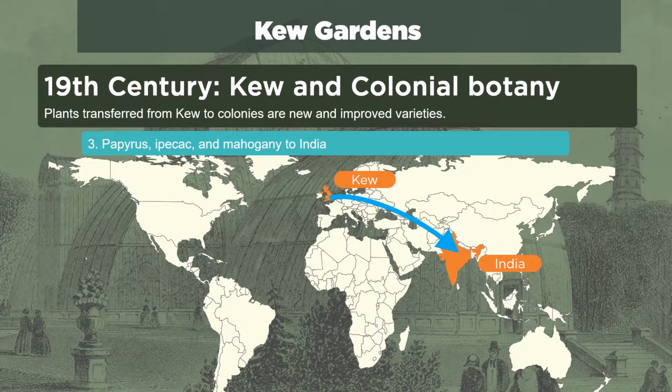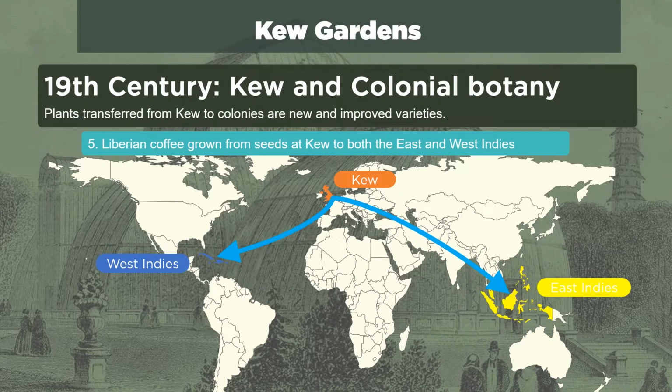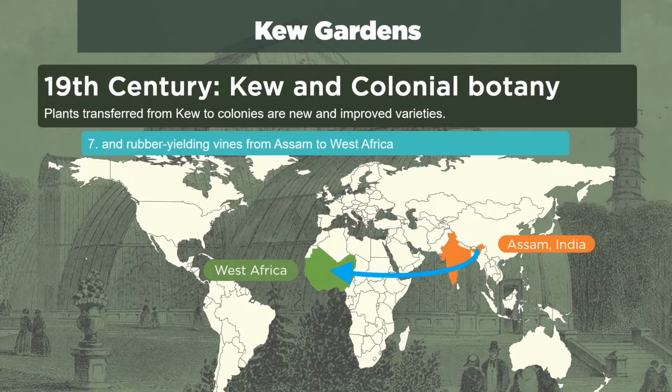Papyrus, ipecac, and mahogany were sent to India. Portuguese cork oaks went to Australia and to Punjab. Liberian coffee grown from seeds at Kew went to both the East and West Indies. West Indian pineapples were sent to the Straits Settlement, and rubber-yielding vines from Assam to West Africa.